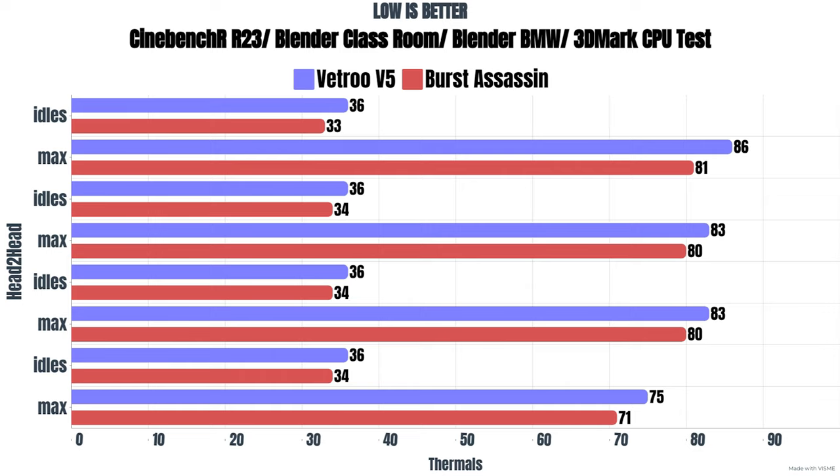So, the Burst Assassin 120 ARGB. Now, exactly the same testing, but this time, during the initial testing for Cinebench R23, it did hit 190 watts on the package for a 5900X with PBO enabled.